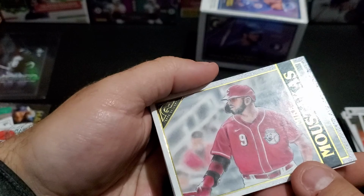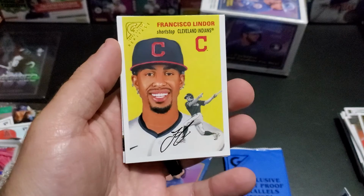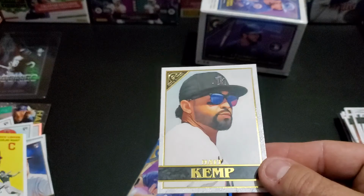Alright, we've got a Mike Moustakas. Charlie Blackman. Got a Francisco Lindor old throwback card. And lastly, Matt Kemp. Alright guys, last pack before we do the parallel.